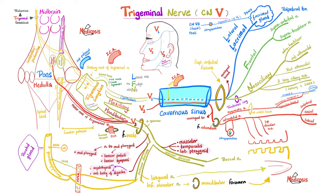But who's going to take care of the lower jaw then? Mandibular nerve. It will take care of the lower jaw. Thank you, lingual nerve and inferior alveolar nerve. And I will also have motor fibers to supply 8 muscles: 4 muscles of mastication and 4 muscles of no mastication.